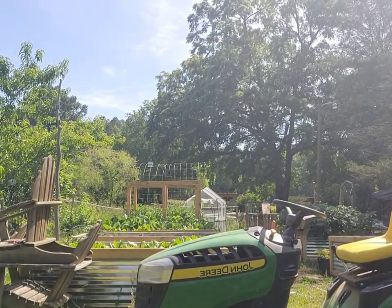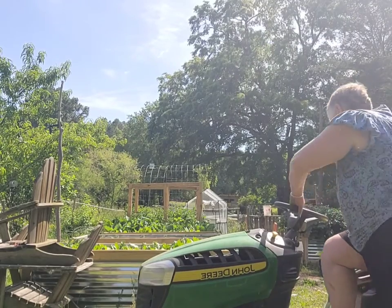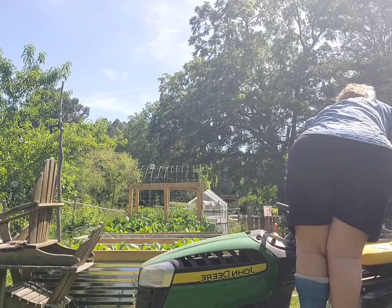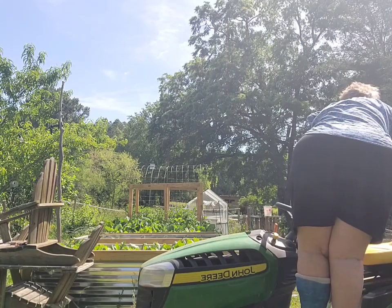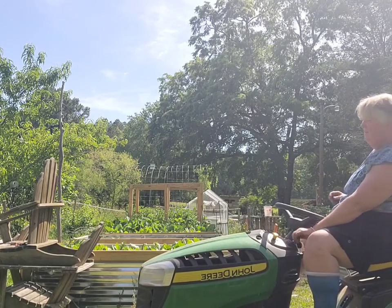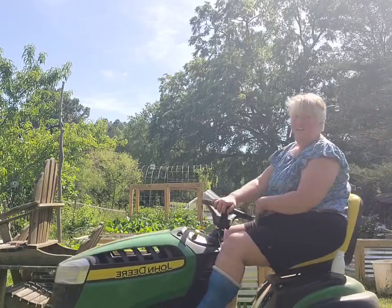My husband puts that hot sauce on everything. Now don't laugh. My getting up and down on this yard tractor with the cast was a balancing act. But I didn't fall. Really quickly, I'm going to show you what we have planted.